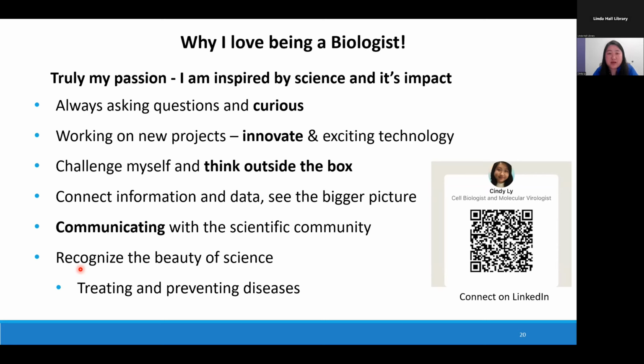What I bolded are some key characteristics of scientists and biologists. They're always curious, they're always asking questions. They're really excited for new technology and innovating. For me personally, I love working on new projects. And sometimes when you have these obstacles, you can challenge yourself and you can think outside the box to try to answer these questions.